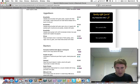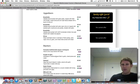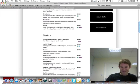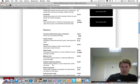Starters, what we got there? Champignon mushrooms, pan-fried in garlic. I'll probably steer clear of those because the oil they probably cook those in isn't going to be great. Up there's a cream on there as well. Deep-fried calamari, steer clear of that. Goat's cheese, boot that one off. Pork ribs. One of my favourites, but again, I probably wouldn't go for that one.